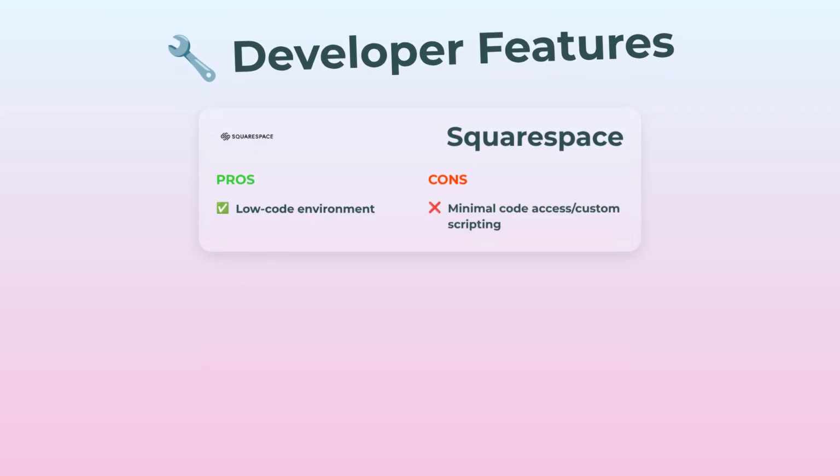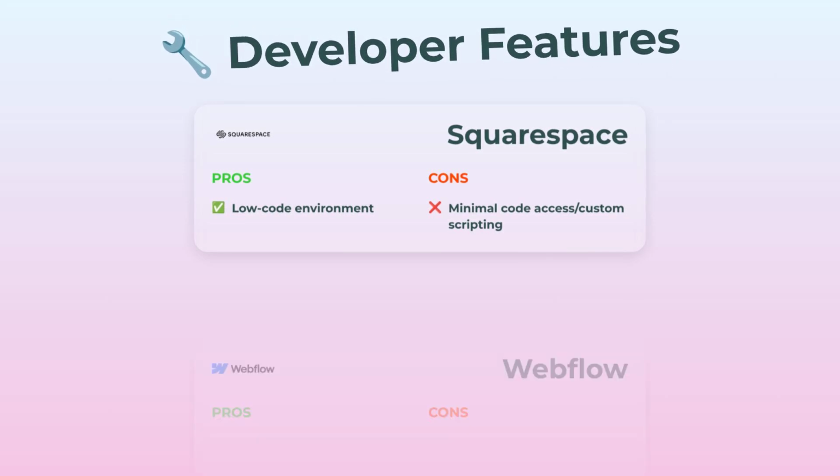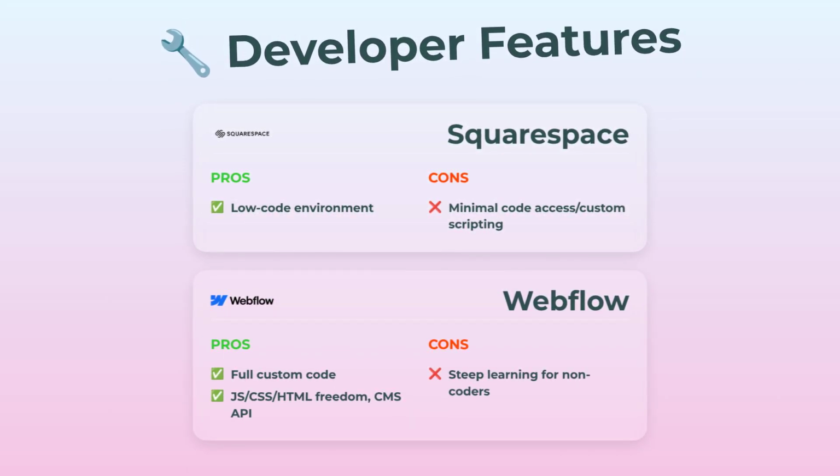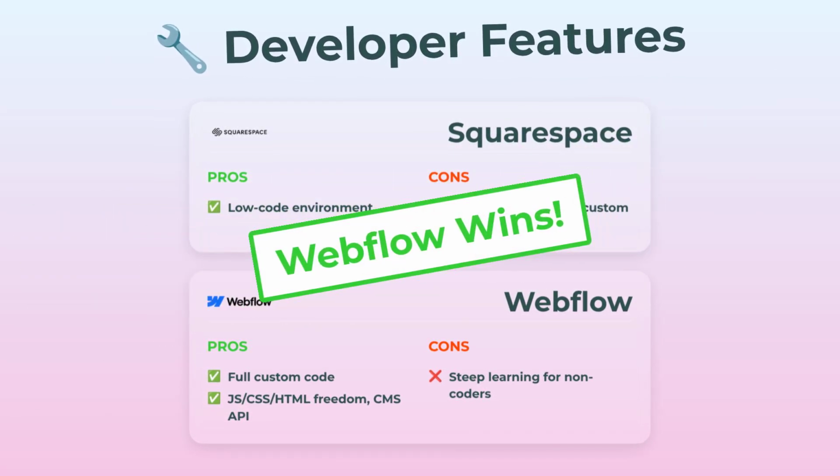Developer features. Here, there's no contest. Webflow is a playground for anyone who loves code. Absolute freedom: custom HTML, CSS, JavaScript, and even CMS API access. But if the word APIs makes you sweat, you'll hate it. Squarespace is more low-code. You get a nice environment, but you can't really hack it up. Clear win for Webflow on this front.